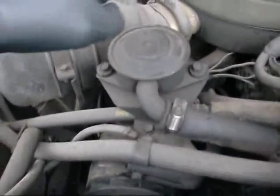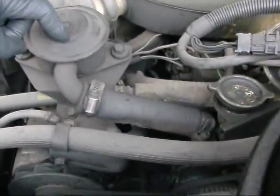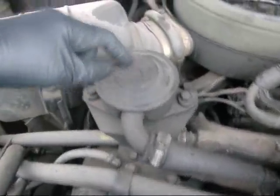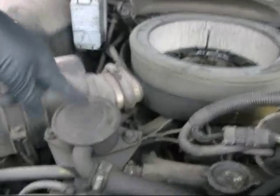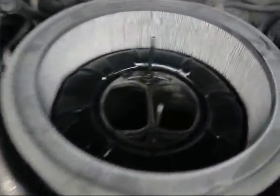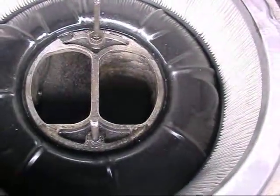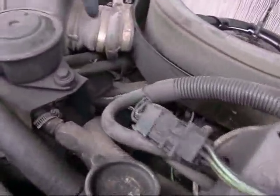My CDR, which separates the vapors and puts them back into the intake, is here on top of my alternator. On his, it's over there. I don't know if that was a year change, or the 3/4 tons are different than the half tons, but his is a half ton, mine's a 3/4. I also don't have an EGR in the middle of my air cleaner. Wide open!